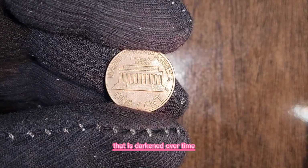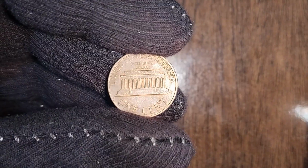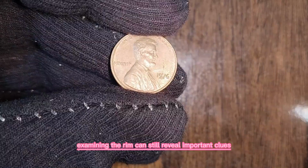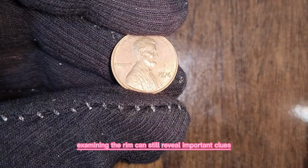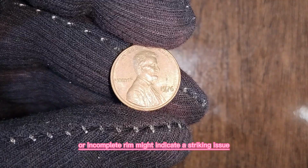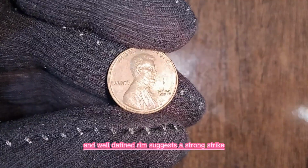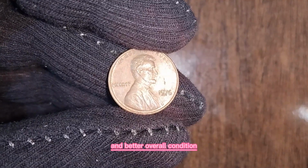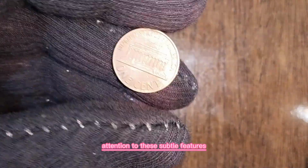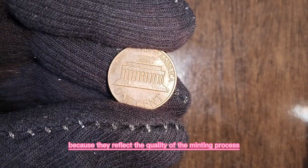You also need to consider the edges of the coin. Although pennies do not have reeded edges like some other coins, examining the rim can still reveal important clues. A weak or incomplete rim might indicate a striking issue, while a perfectly sharp and well-defined rim suggests a strong strike and better overall condition. Collectors often pay close attention to these subtle features because they reflect the quality of the minting process.